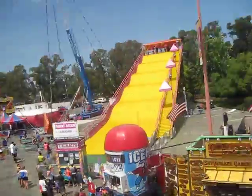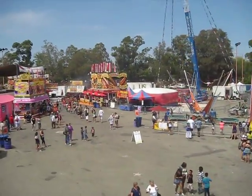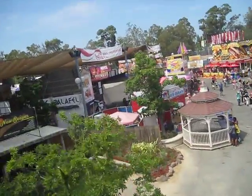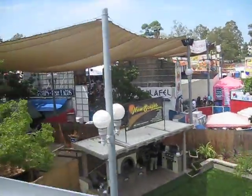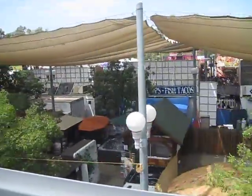Hi, I'm News 10's Brian. The State Fair Toyota Concert Series brings big name entertainment to the Golden 1 Credit Union stage. Now, all of the concerts are free, but for a seat near the stage, purchase a Gold Circle Reserve seat at the main gate box office.